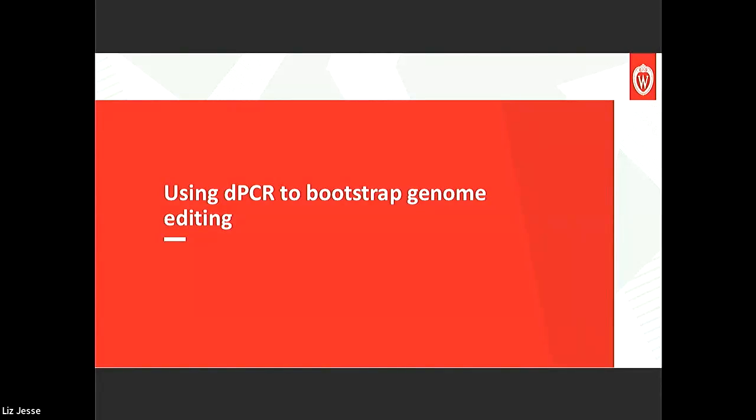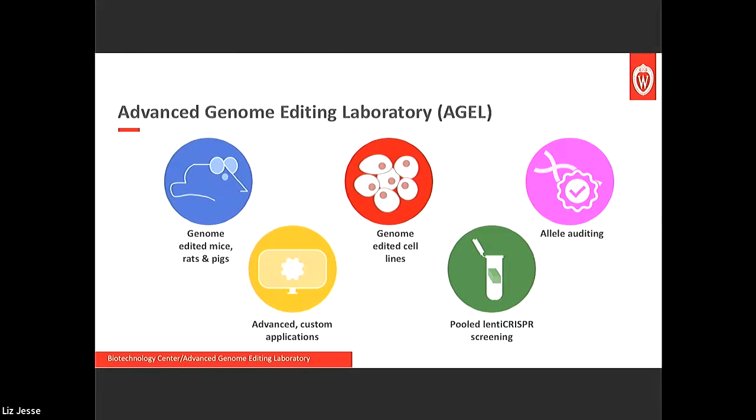Okay, so now to get into why I'm standing here in the first place, and that is to give you a sense of how we use digital PCR to better understand the models we make. So I'm going to start with just a real quick bit about what we do here at the Advanced Genome Editing Lab.